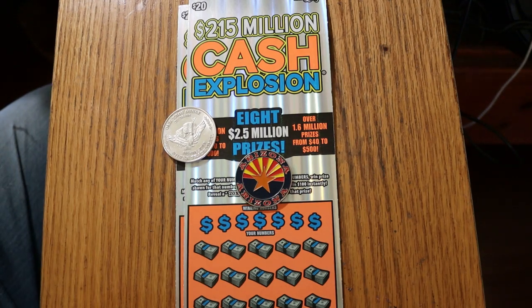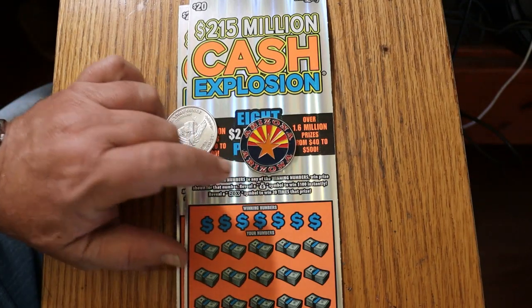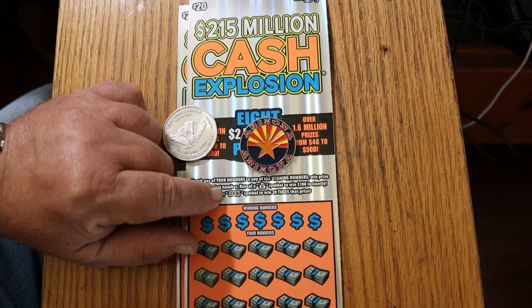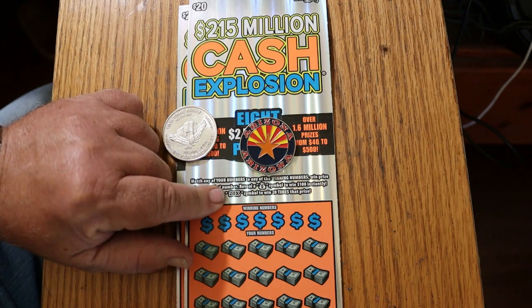And today we have four of the Arizona Lottery's $20 Cash Explosion tickets. This is one of my favorites of the big boys. It's a simple match your number to the winning number. And there is a money bag for $100 I have yet to find. And the 20 times symbol, which I have found multiple times. And sometimes that can surprise you, but lately it seems to only have a dollar under it. But we keep trying to see what happens with that.